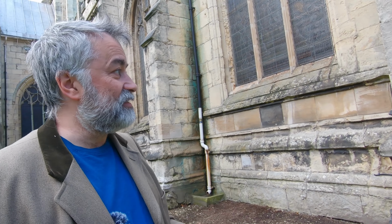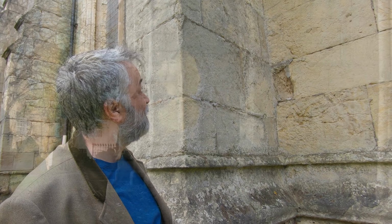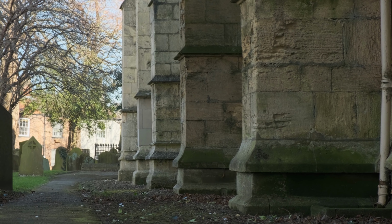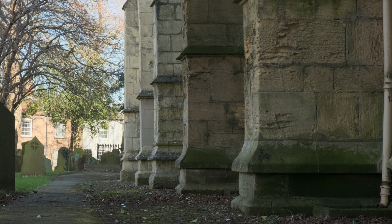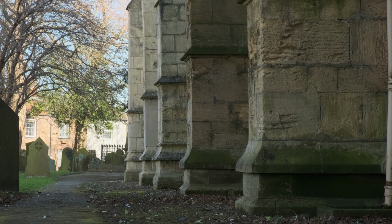And through a process of trial and error, it was realised that churches were going to need extra reinforcement, and hence these things, buttresses, sticking out from the walls at right angles. They acted almost like pillars built into the walls, supporting a huge chunk of the weight of the roof.